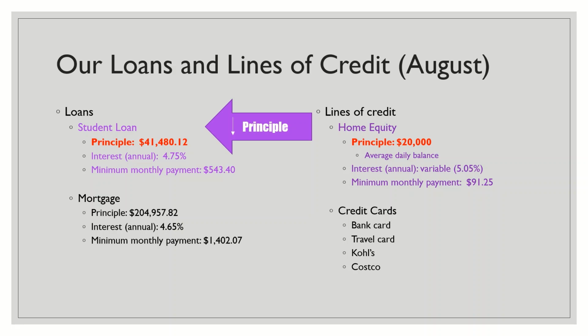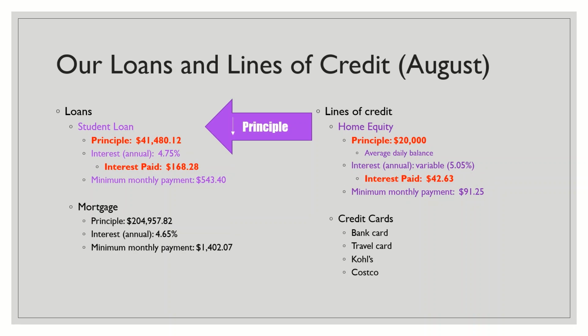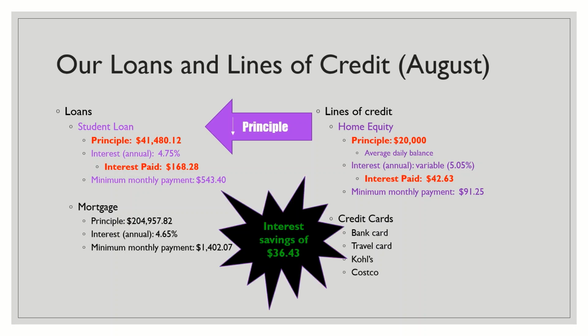What did that look like for our interest? For the student loan, we ended up paying $168.28 in interest. And for the home equity line of credit, with the new minimum monthly payment of $91.25, $42.63 of that went towards interest on that loan. This ended up saving us $36.43 just for the month of August on interest.